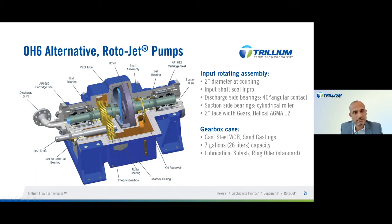And another aspect here, the pressure containment is well within the rotor assembly, which means it's impossible for the process fluid to mix with the oil or the other way around, which makes it very safe to run in mission critical applications.